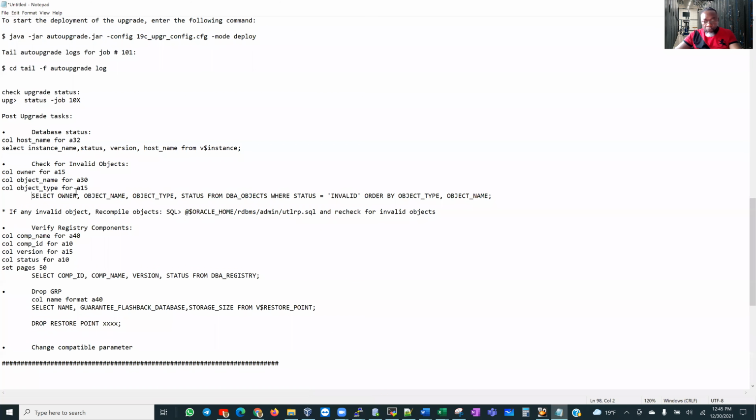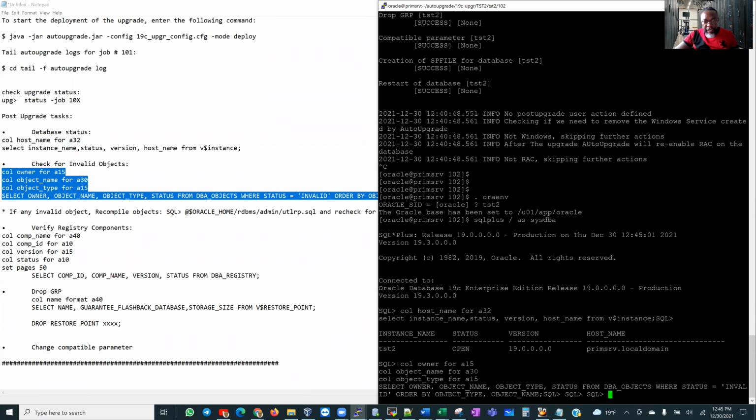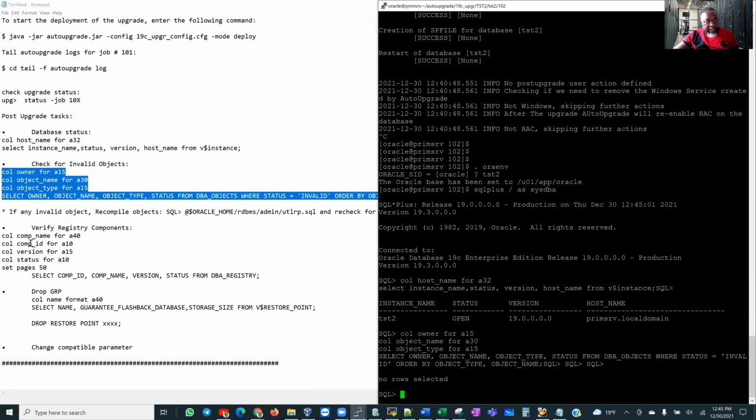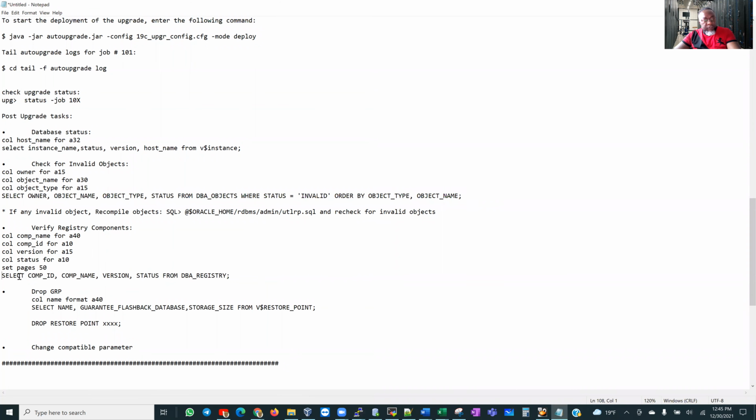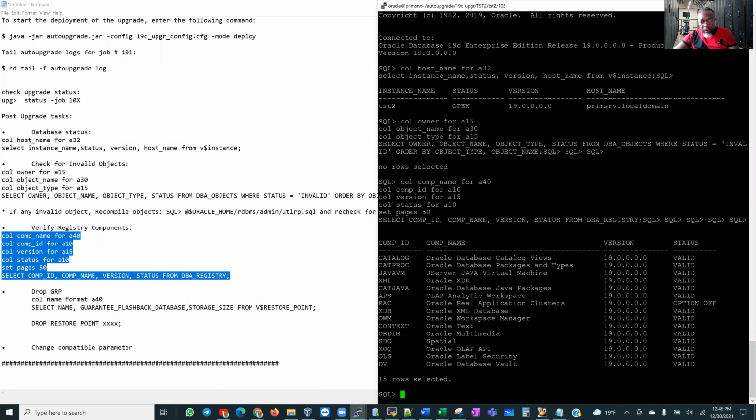Let's do the same thing for invalid objects. Let's check our invalid objects. No rows selected, just as we want. And let's verify our registry components. And just like TST1, everything is valid and all of them have been moved up to version 19.